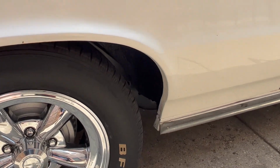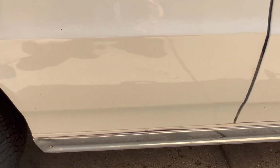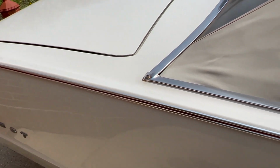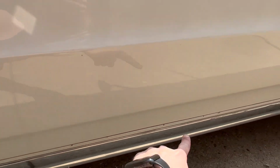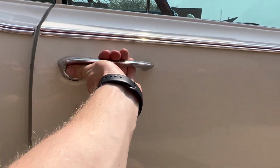Bugs. You see some little minute stone chips down there. Couple other little marks on the lower door there. 2 little touch-ups right there.